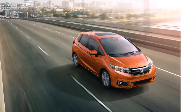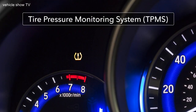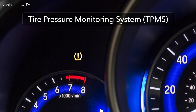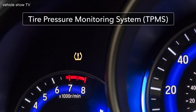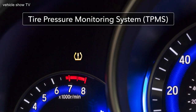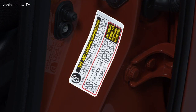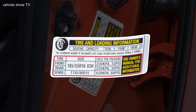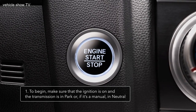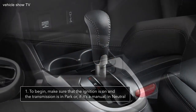The 2018 Fit's Tire Pressure Monitoring System, or TPMS, is calibrated in one of two ways, depending on the model. After the TPMS indicator light comes on in the instrument panel, it's the one that looks like the cross-section of a tire with an exclamation mark in the middle, be sure to check the tire pressure in all four tires, make any necessary repairs, and fill the tires to the pressure recommended on the label in the driver's door jamb. Now, to start the calibration process, make sure the ignition is on and the transmission is in park, or if it's a manual, in neutral.